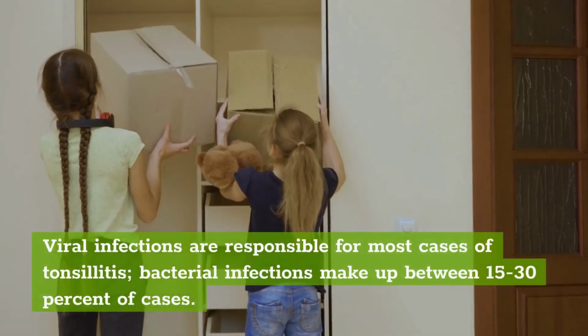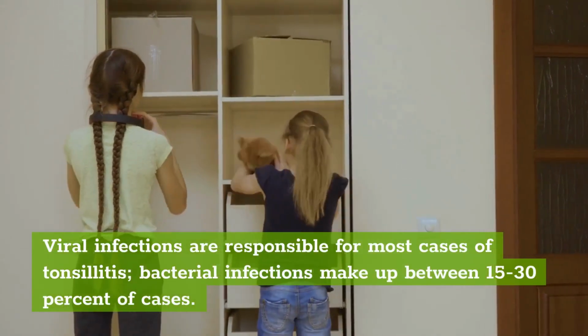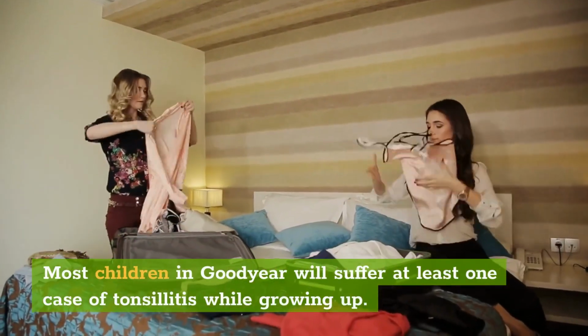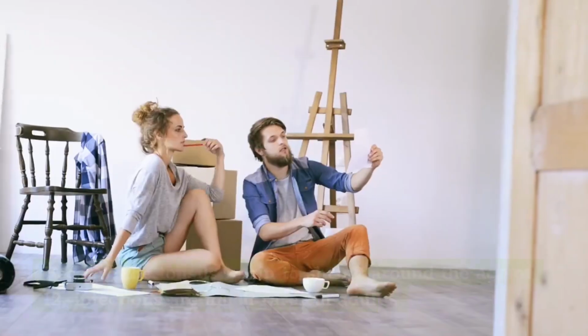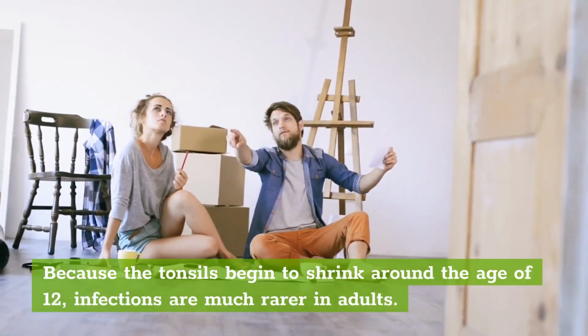Viral infections are responsible for most cases of tonsillitis. Bacterial infections make up between 15 to 30% of cases. Most children in Goodyear will suffer at least one case of tonsillitis while growing up. Because the tonsils begin to shrink around the age of 12, infections are much rarer in adults.